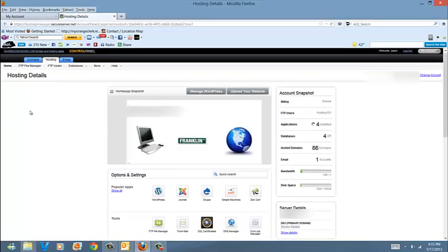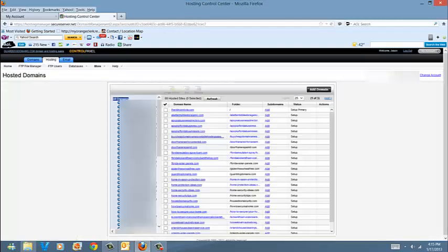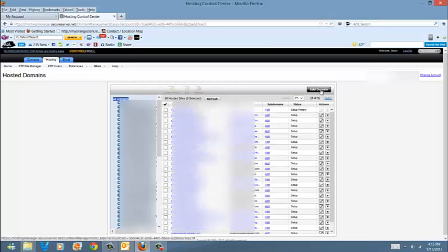Okay, first thing I'm going to do is go ahead and add a domain name. In this case, it's going to be Storefront Pages, and I'm going to add that to the hosting account. So I want to go up here to More, and go to Hosted Domains. Up at the top here, it's going to say Add Domain.